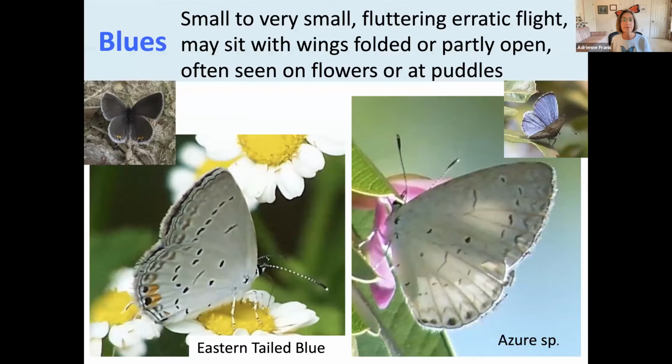Blues are small to very small, fluttering, erratic flying butterflies. The eastern tail blue has little tails and little eyes and often flies near the ground. And the azure is more likely to fly higher in the trees and often looks much brighter in its color.